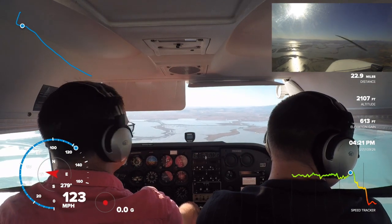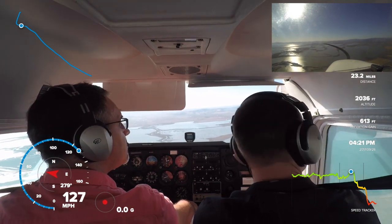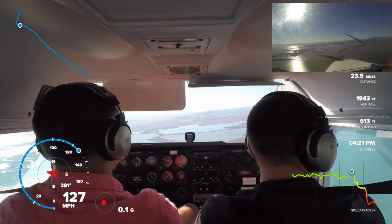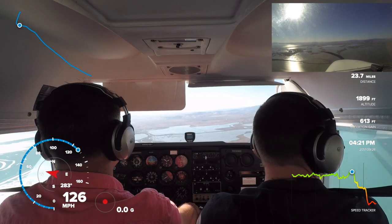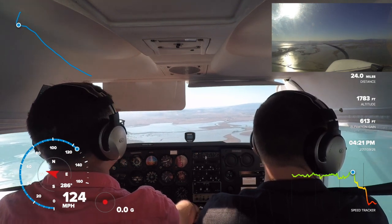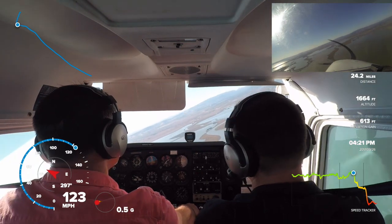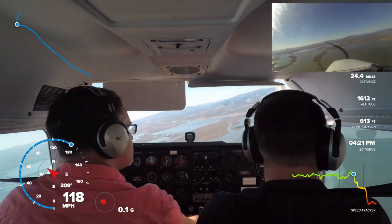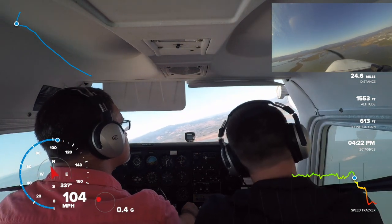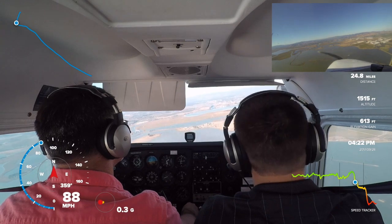And then taxi to parking. Okay, we're going to cross 36 right and taxi to parking for 233. Turn in. We can't cross over that runway. Let's pull that power back to 15. Let's go flaps 10. So we're turning. Power back more. There you go. Let's go flaps 2.